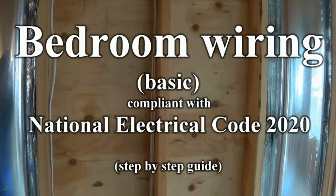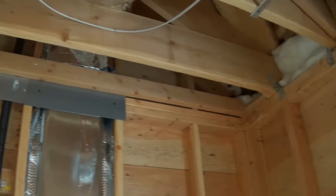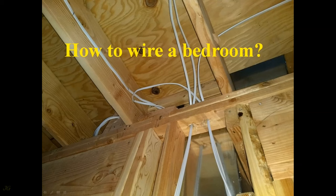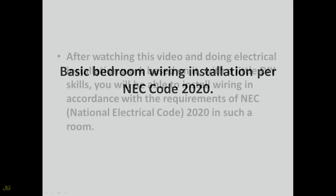Bedroom wiring, basic, compliant with National Electrical Code 2020, step-by-step guide. How to wire a bedroom. Step-by-step instruction. Bedroom wiring compliant with NEC, National Electrical Code, 2020. Basic bedroom wiring installation per NEC Code 2020.